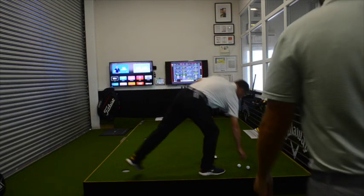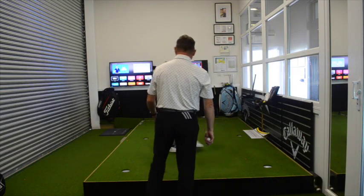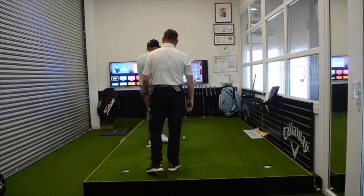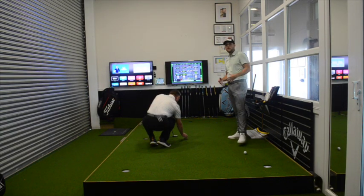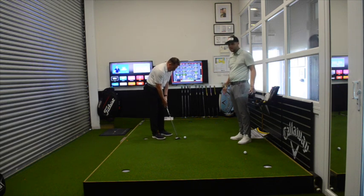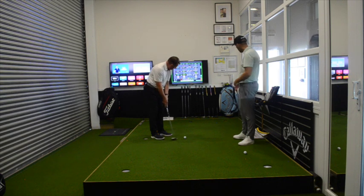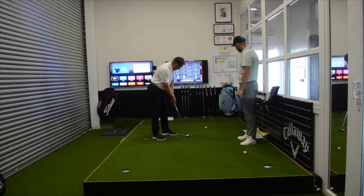Right, next putt, we're going to go shorter. We're going to go from the middle and we're going to go to the bottom right. What I'm trying to do is give Dave different putts. Like if he was on a putting green out there, he wouldn't have the same straight putt. Also with the mat being square, it might be easier to line up. So we've got a different angle here. We've got now around about a 6-foot putt.